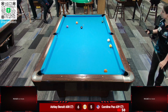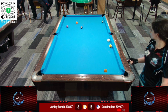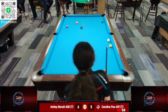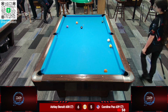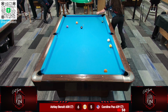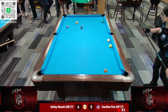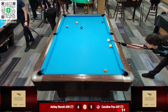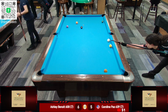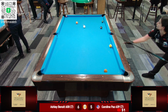Ash gets a little bump off the 4. It's not really going to help her out too much, though. She can play the 4 to the corner. If she hits the 8, she should be good. Oh, she hangs the 4, though.